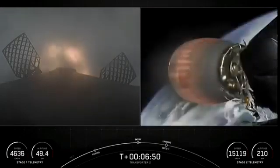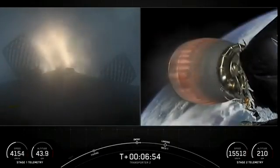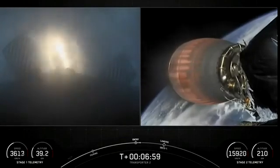There's the callout, and you can see on screen three Merlin engines have relit and are currently slowing down the first stage. This burn is expected to last for another 15 seconds or so.